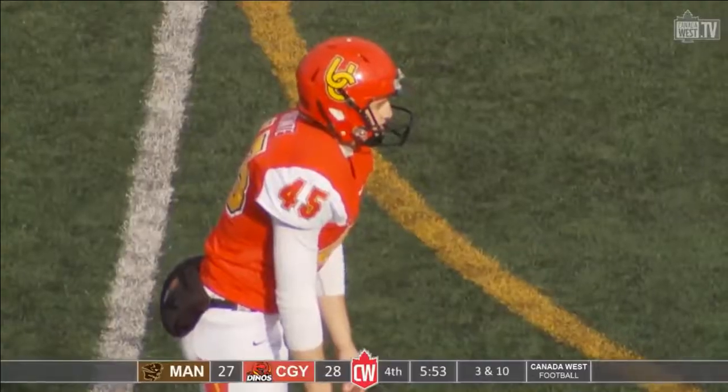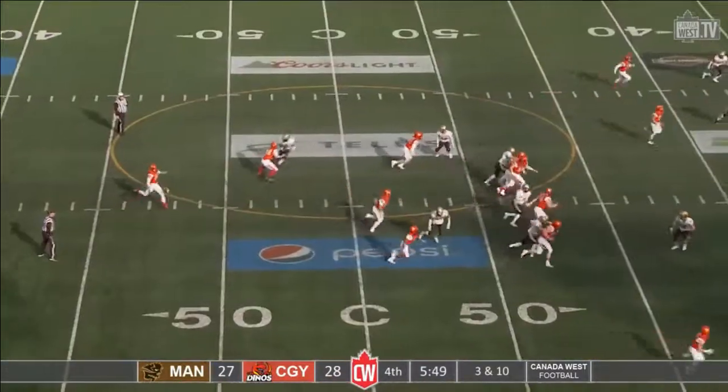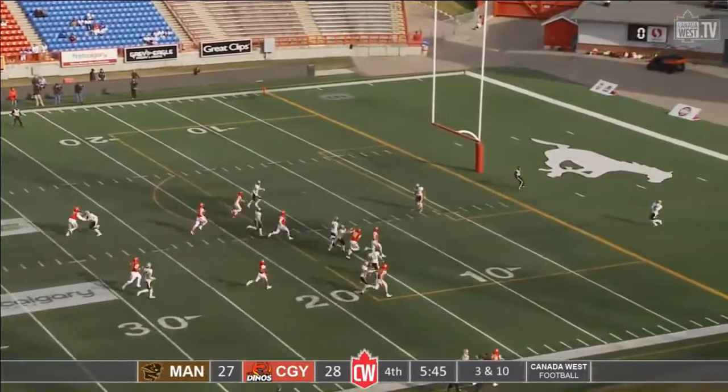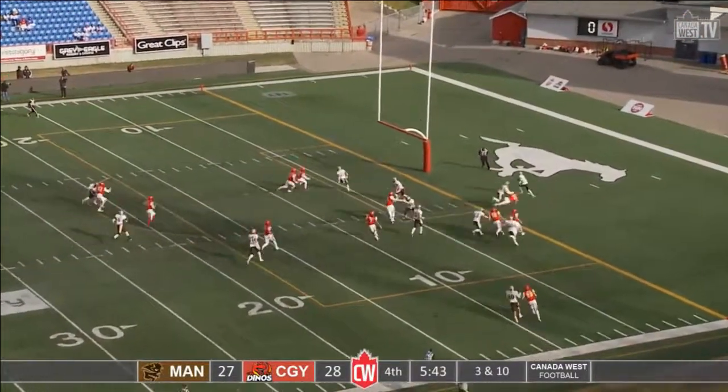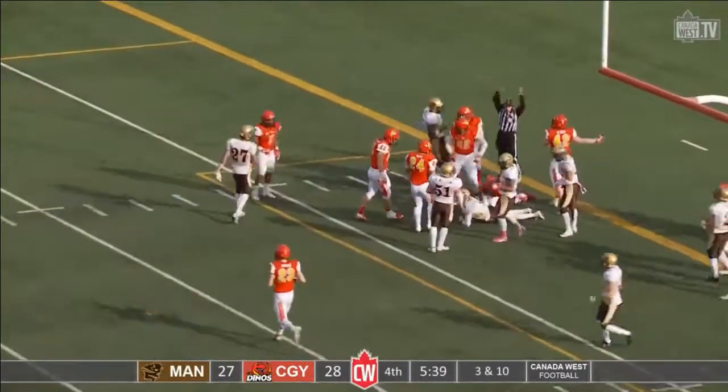Shea Ross and Jaden McCoy back deep this time. DeFonte, another bad snap. End over end kick. This one's going to go into the end zone. Shea Ross takes it about 5 yards deep, wants to bring it out and does. Gets to about the 3-yard line before he is taken down.